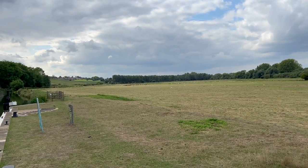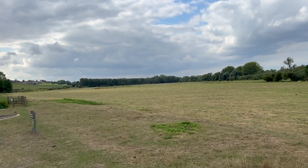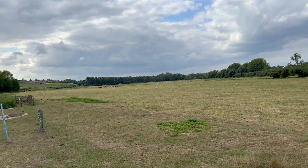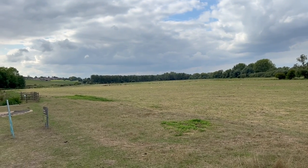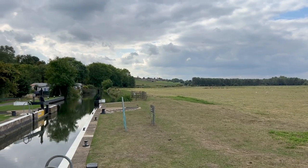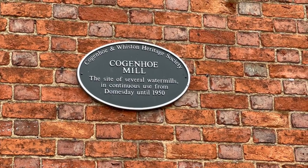And thunderstorms, gosh, we were in the caravan once and it was thundering. It was only a small caravan as well. It sleeps four people and there were about six of us in there with Nan, Grandpa, Mum, three kids. Awesome. Again, there's a little bit of history about the Cogenhoe Mill.